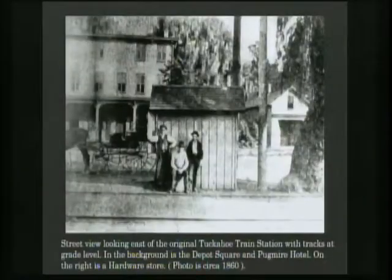This is a street view looking past the original Tuckahoe train station with tracks at the grade level. In the background is the depot square and Pugmire Hotel. On the right is a hardware store. This is in 1860. That's a big picture.